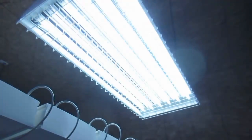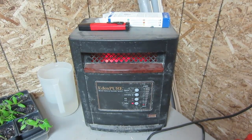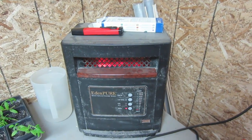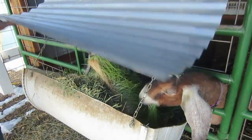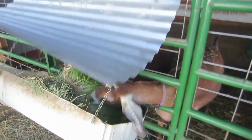And for lighting, he uses T5 lamps above them. And to keep this room nice and warm, he uses the Eden Pure quartz infrared portable heater. He's had several that he's tested, and without any hesitation, he says that the Eden Pure is by far the best heater, and it only uses 700 watts. They really like the sprouted oats. They get on that with no hesitation at all.